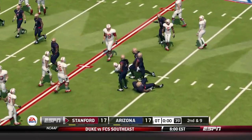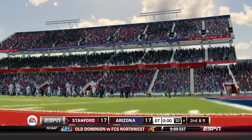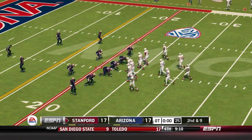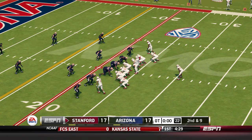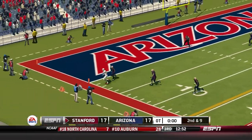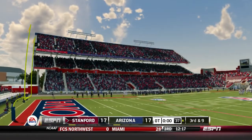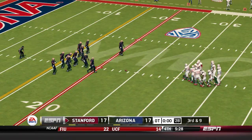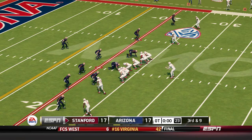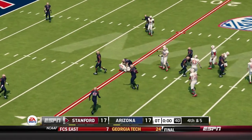He's taken down right around the 24-yard line. Second down and 9 to go. Ball on the 24-yard line. He throws it. Number 9 was the intended receiver on the play. That'll make it 3rd and 9. Throws completely stopped immediately.